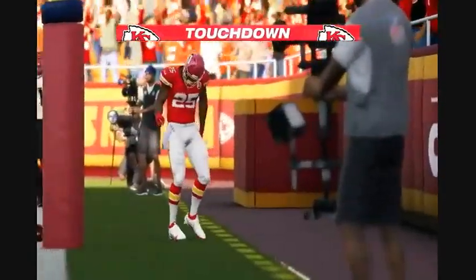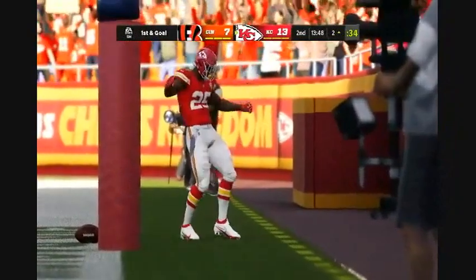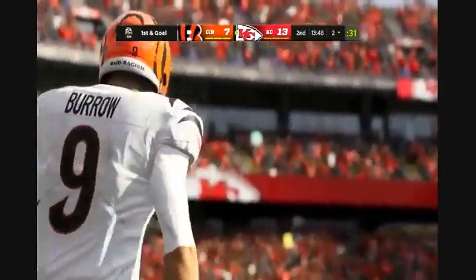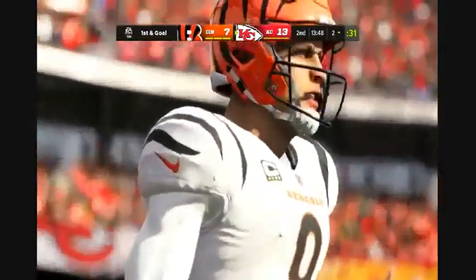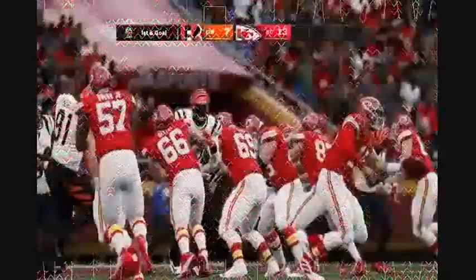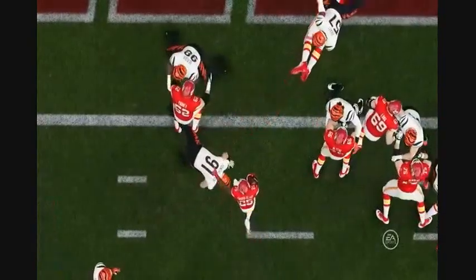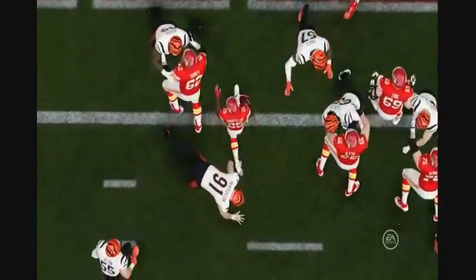Clyde Edwards-Helaire able to take it in from 1 yard out. And the Chiefs have taken the lead. So it was the passing game that got him down here, but closer to the goal line, it's the running game that gets him home. Certainly appears that they lulled the defense into thinking that the passing game was going to be it the entire drive. Nice change up there going to the running game to get him over the goal line.